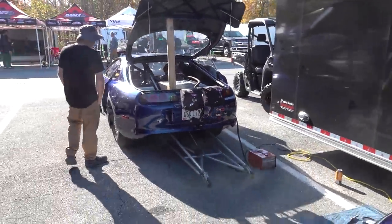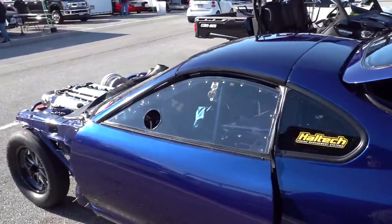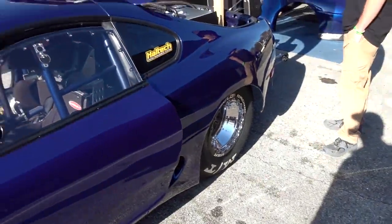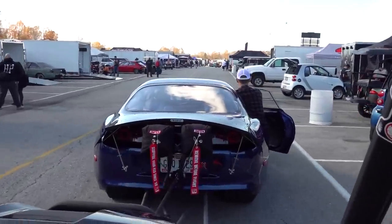Well, boys, test 2 day is a little bit different than test 1 day. So test 2 day, it's not a free-for-all test and tune. They're calling you up by your tire and drive combination. So right now, front-wheel drive and all-wheel drive are going up. Okay, here we go, rolling her up.